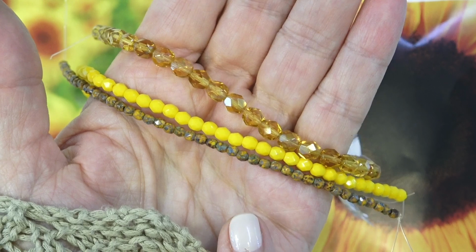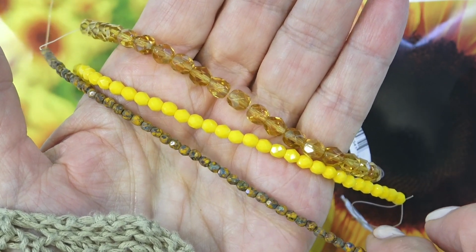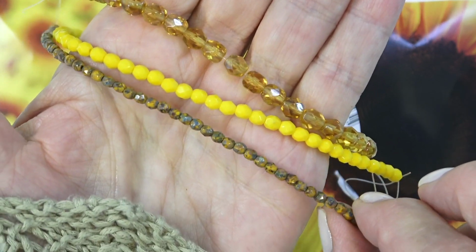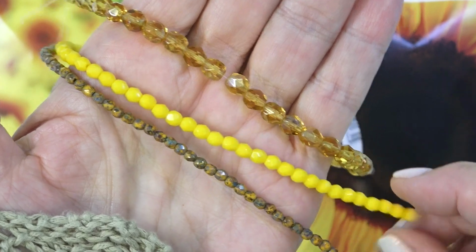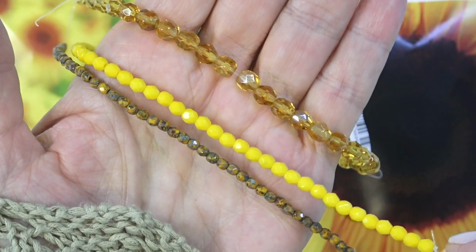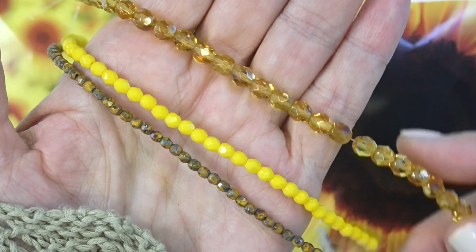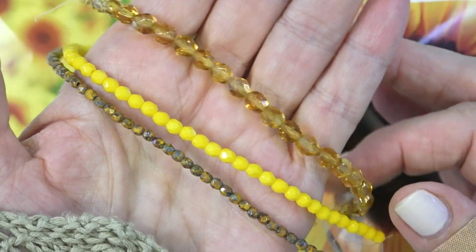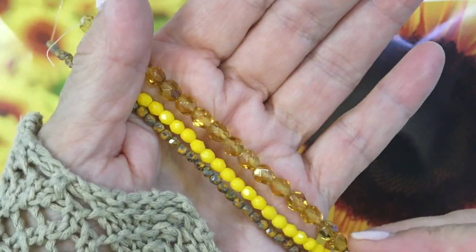Beads. So we have a 3mm fire polish right here, and you get 50 beads to this strand. That looks like a travertine finish to me. I don't know the color name, but I think that's what it is. And then we have this one, opaque sapphire yellow in a 4mm, so 50 beads to each one of these. And then the 6mm twilight topaz, you get 25 beads in this strand. How pretty those are. Beautiful.